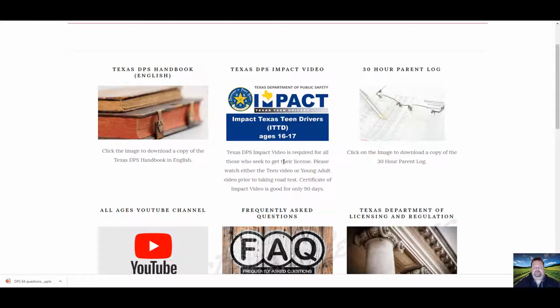We do offer pretty good deals for road tests, and it's also more convenient, so we encourage you to do that. But if not, just make sure you have that impact certificate prior to taking your road test, so that way you can get your actual driver's license.